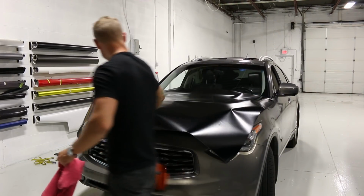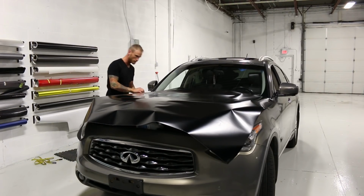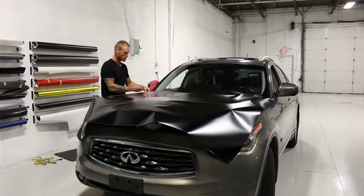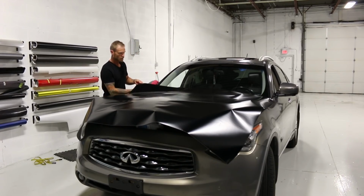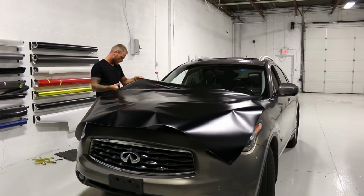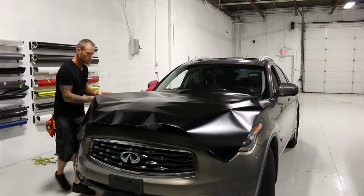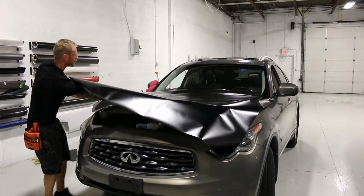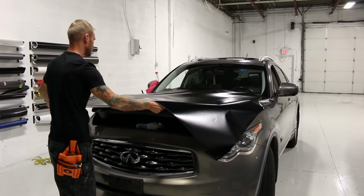We've got not too much extra. I'm probably a little bit high on the corners. Let's have a look. No, I'm not. So I'm going to leave it pretty much exactly where it is, and we're going to remove the backing. Release liner. The hood feels a little bit warm. It might be. Not too bad. It doesn't help to have a warm hood because it makes the film a little bit gooey or a little bit sticky sometimes.